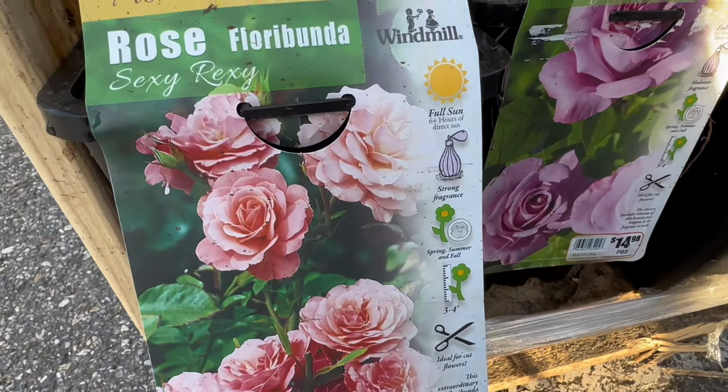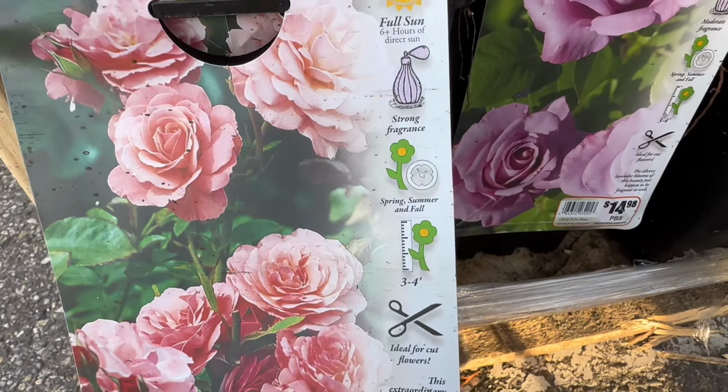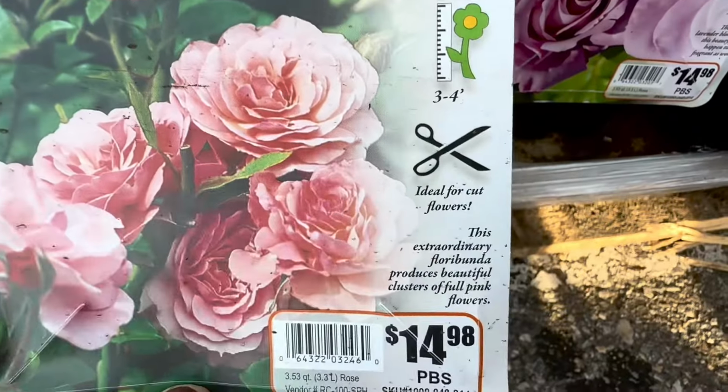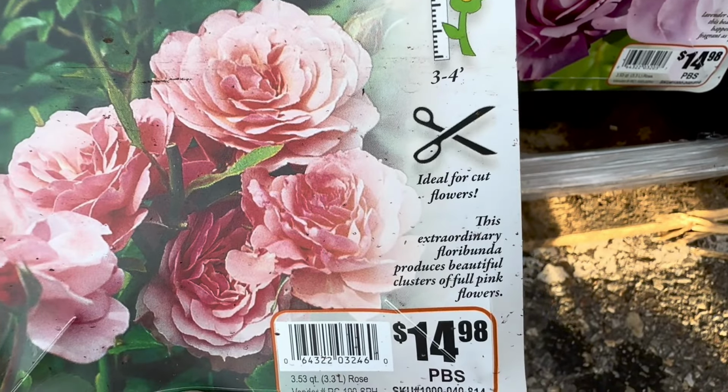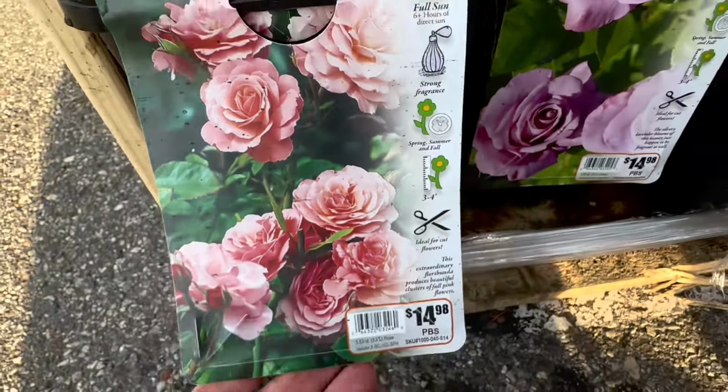Rexy. Isn't this a showstopper? Strong fragrance, spring, summer, and fall bloom, 3 to 4 feet will be the mature height. This extraordinary floribunda produces beautiful clusters of full pink flowers.